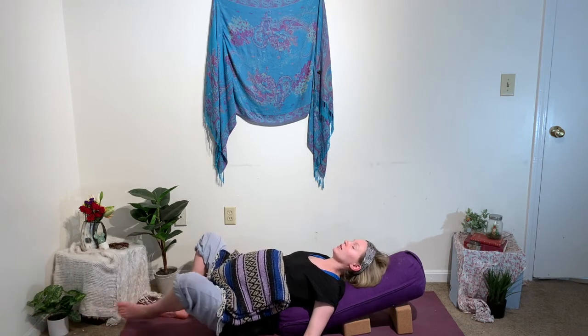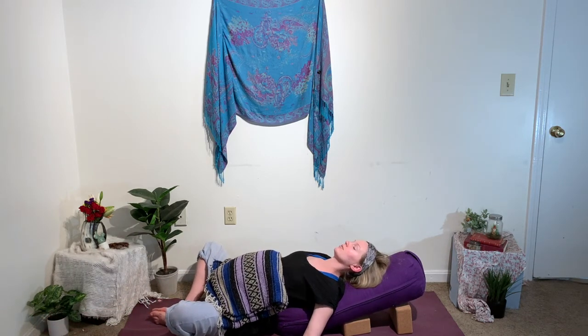Now, if this shape does not feel supportive for the legs, you could always extend the legs fully forward or have the soles of the feet settle down to the mat. So anything goes here, whether that's knees bent, legs extended, or keeping the soles of the feet together. Notice what feels most sustainable in your own body.